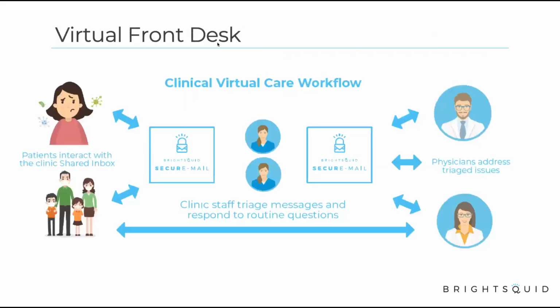So the virtual front desk is really set up to allow that triage of patient concerns coming in, as well as put a bit of a wall between the patient and the clinician, so that we can send messages back through the shared inbox from the clinician, so that clinicians aren't always getting pinged by a patient message necessarily. That doesn't typically happen. Patients are very respectful of physician time and availability using secure mail. But this allows a team-based approach, and as appropriate, potentially bringing in one-to-one messages, and that's what we're going to look at a bit in the demo from a clinician perspective.